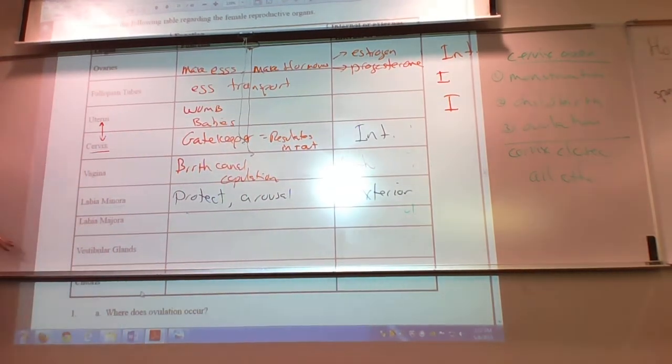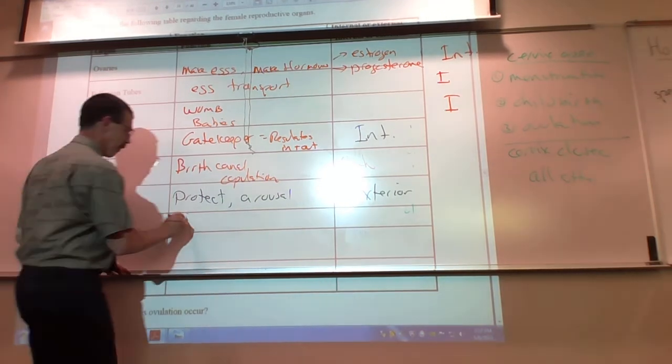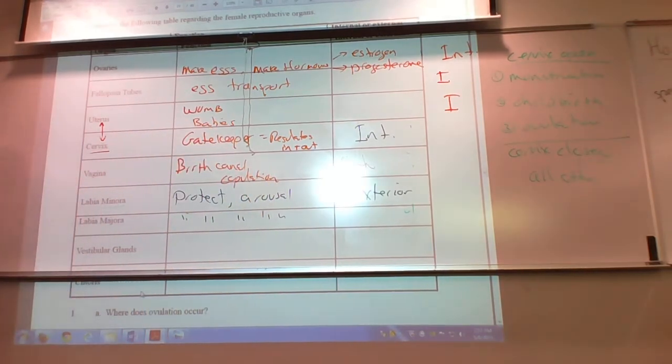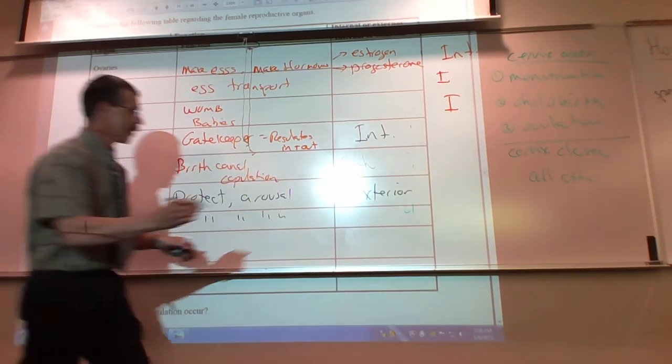Okay, majora, the outer ones, the bigger ones. What's their job? Kind of the same thing, in varying degrees. Are they inside or outside? They're outside.